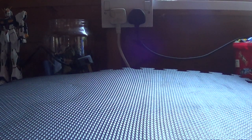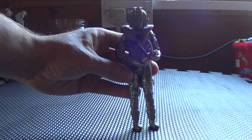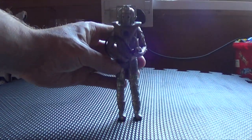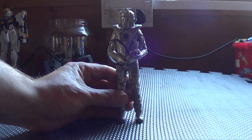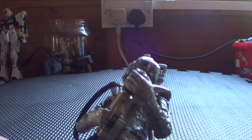And last Cyberman. I've actually got 2 of these now. I've got 2 Rogue Cybermen. Bought them both for Perry and I sent one off to one of my friends. But I do like these guys.